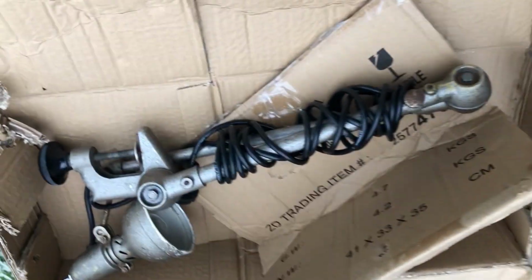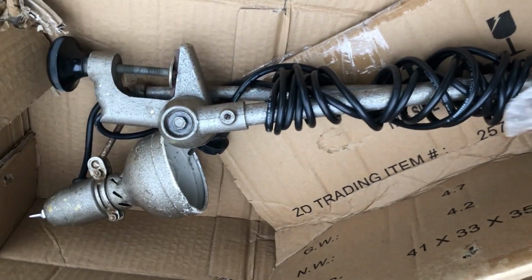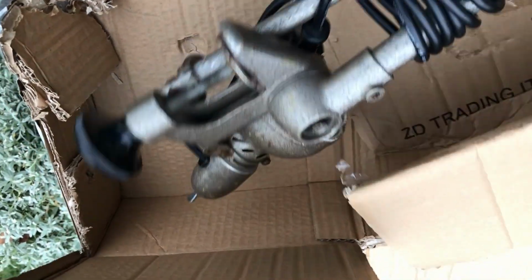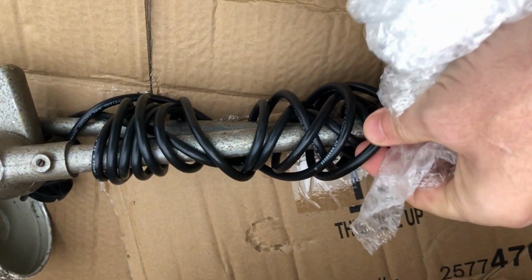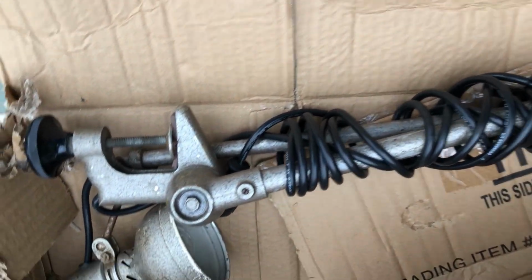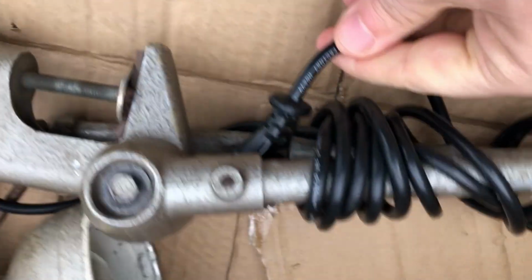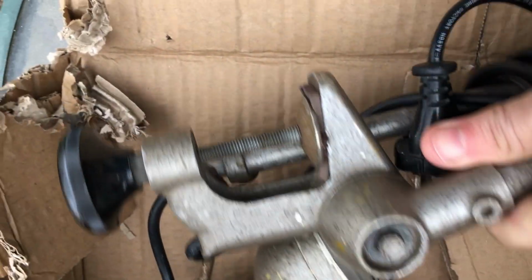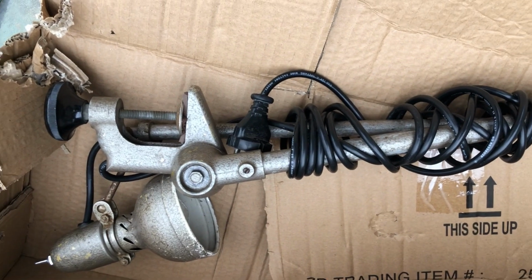Okay, so there she is. This is an industrial Machinist lamp that I purchased for, like I said, $20, and it's actually been rewired for 220 volt European electricity. A lot of lamps, I think you can just switch the plug on and they should still operate. So let me pull it out and get it set up so you can check it out.